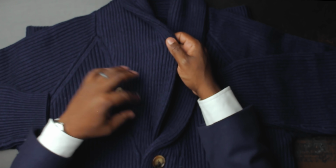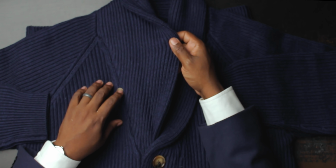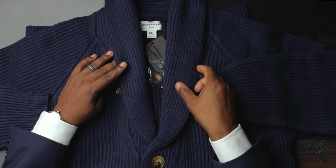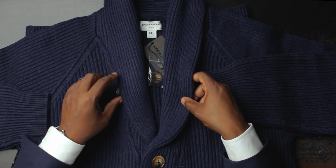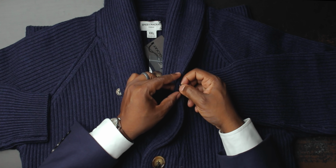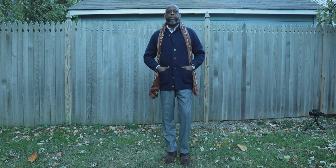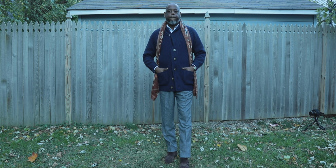Oh, one thing before I forget, if you look here under the shawl, you can see that there's a smaller button here. And if you're wondering what that's for, if it's like 50 degrees out, even 40 degrees, and you don't feel like wearing a sport coat or jacket, you can definitely wear this. What this button does is there's a loop here where you can actually button this so that you can have more closure around your neck.